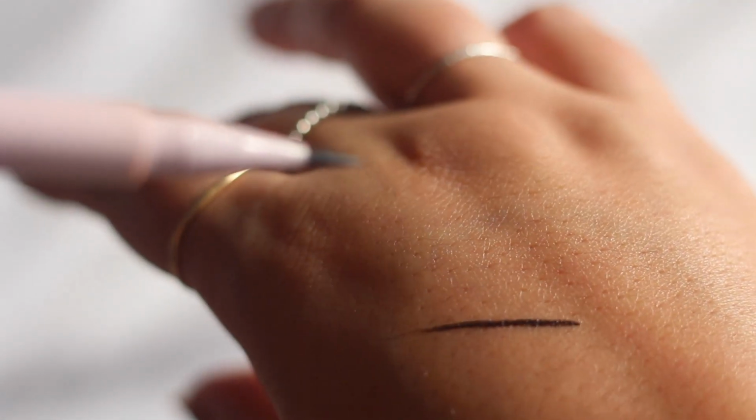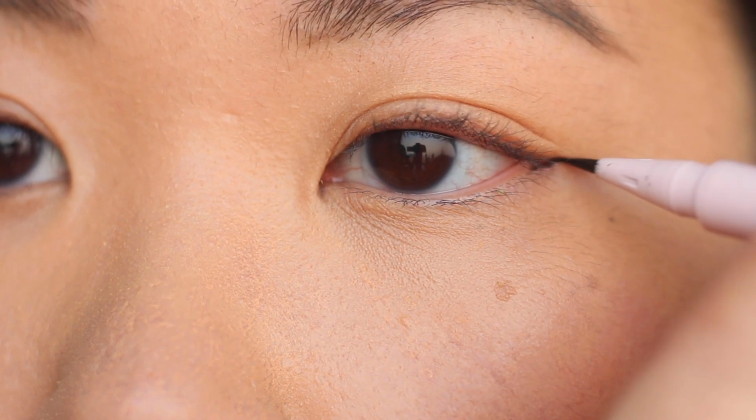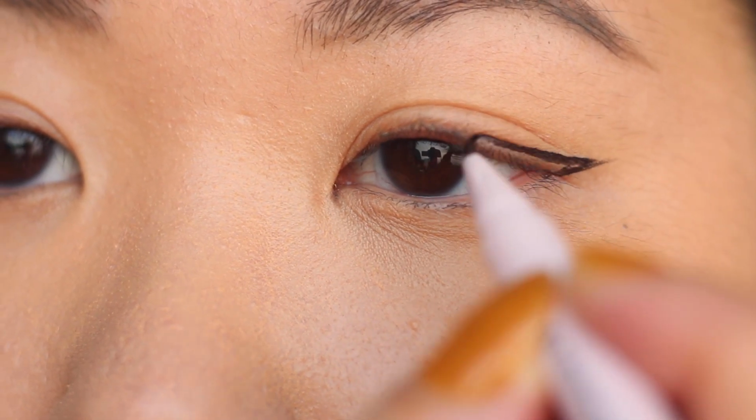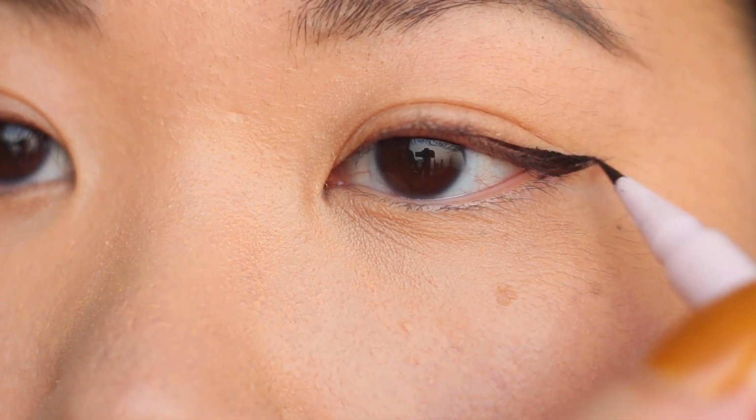But when they gifted this to me, I thought I would try it out with one of the looks that I was creating, and I was so impressed by this. The tip is super fine and it's not a felt tip, it's a brush tip, which I much prefer. It's pretty deep dark and it really doesn't move.